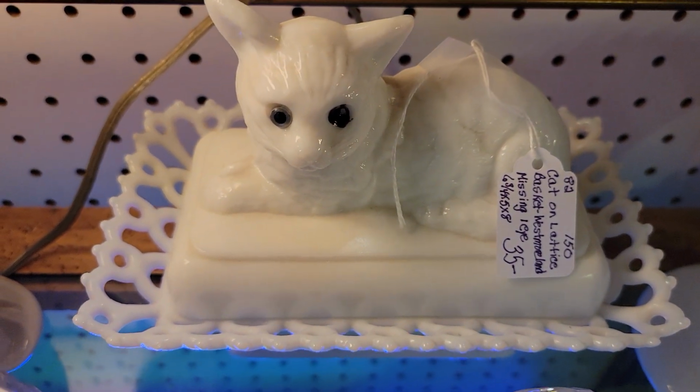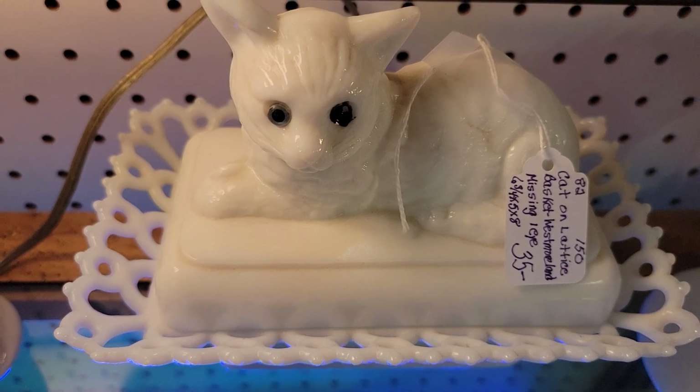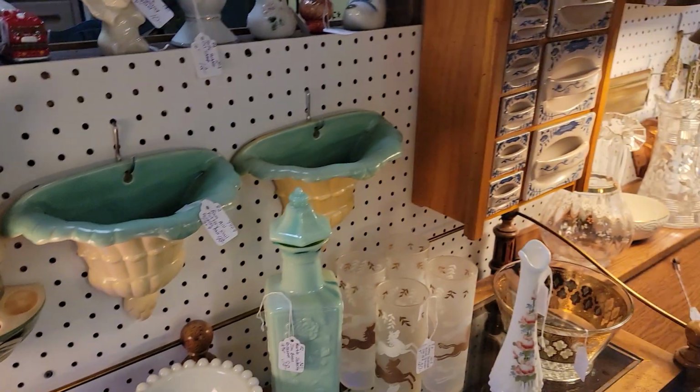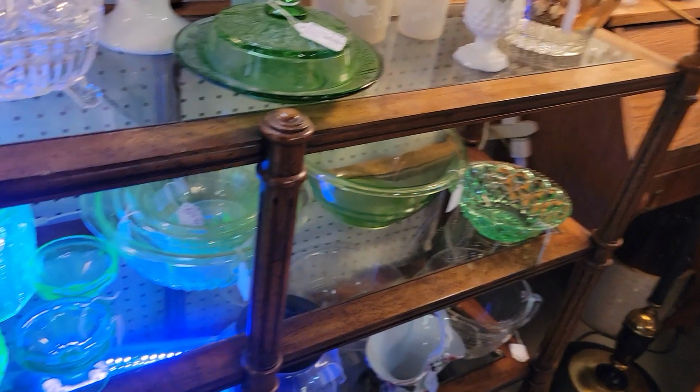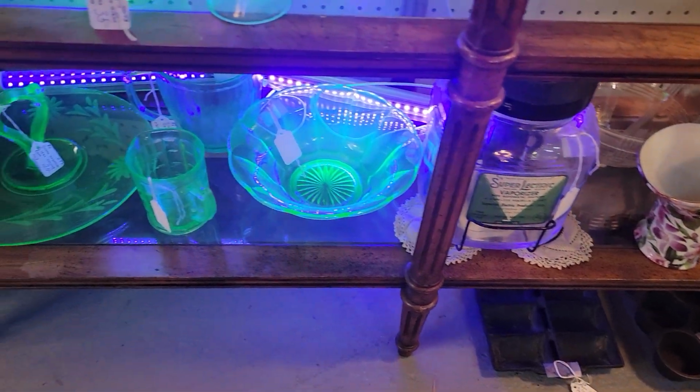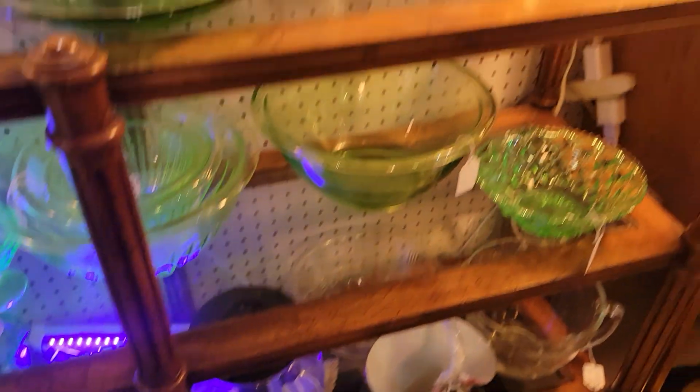Westmoreland cat on the basket. He's missing an eye, so $28. So you can see somebody just kind of colored in where his eye used to be. Cast iron on the floor so it doesn't fall and break the glass.